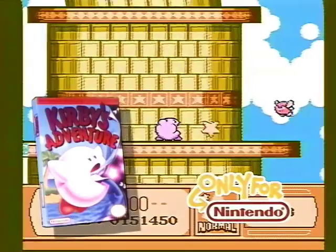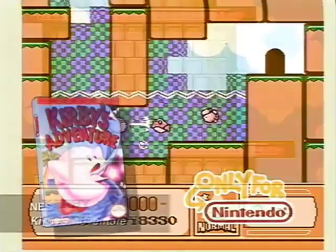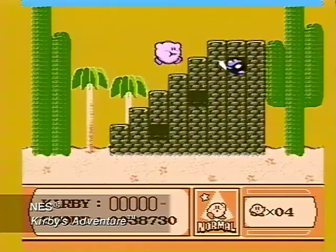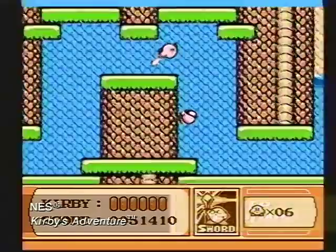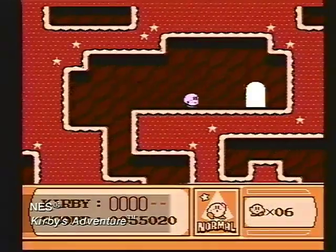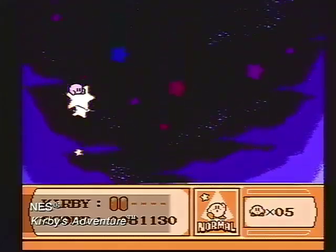Kirby's always eating, but hey, that's how he stays alive, fighting to save the stolen dreams and return them to Dreamland. Our fluffy hero gulps down useful weapons along the way, like a handy sword, ice blocks, and bombs. Grab a star and fly into Kirby's adventure.